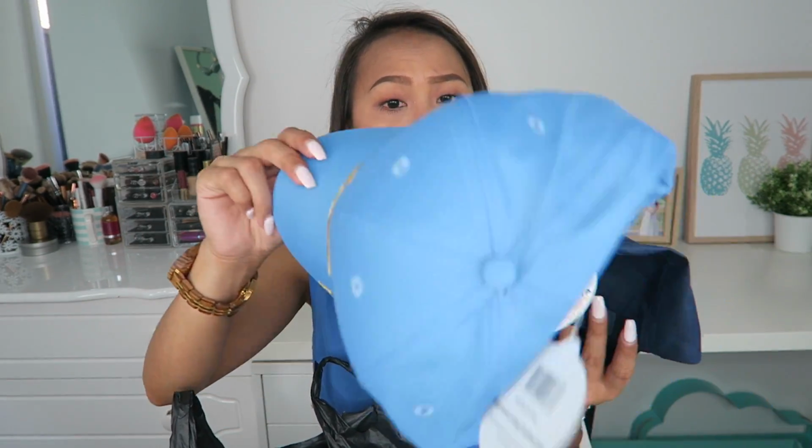And then, ito, ibibigay ko kay Mama Lu. Kasi diba kapag tumatakbo-takbo siya, ginagawa niya yung mga workout niya. Tapos kapag mainit, magsuot ka ng hat. So, yan. Merong kangaroo dyan. And it says Australia on there.